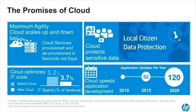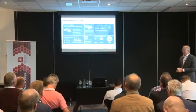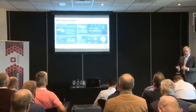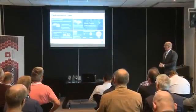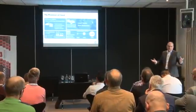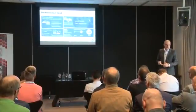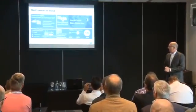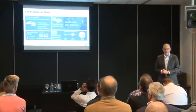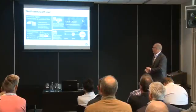So we all know a little bit about the promise of cloud. It should give us maximum agility. We can scale up and we can scale down, and it is fast. If we could also have that within the borders of our own country, we would have the control of our data. And of course it is because of this large ecosystem optimizing IT costs, because it makes life cheaper. And because of the high degree of automation, we can deal with high numbers of upgrades in our application landscape. So it is the perfect world.